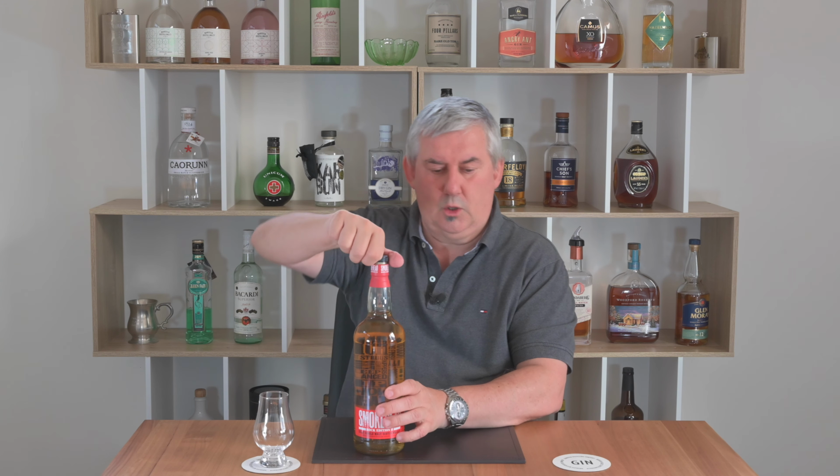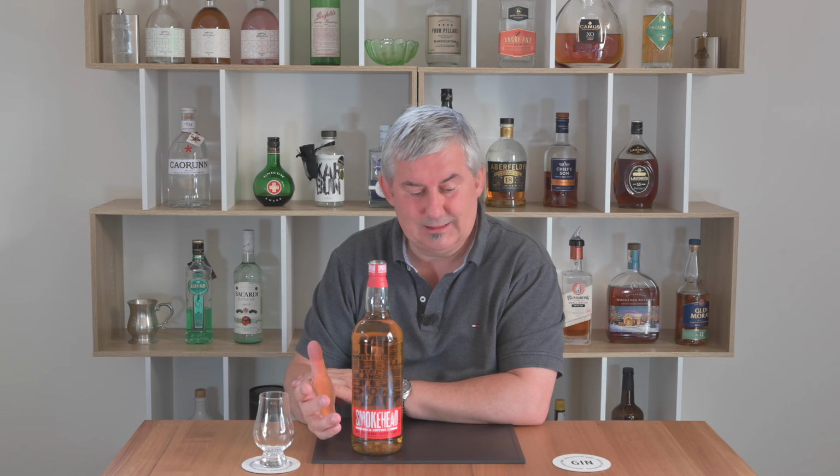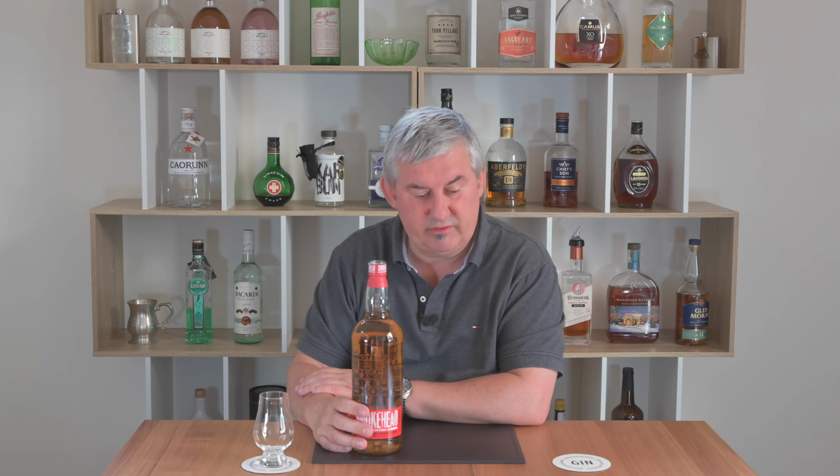All right. So I'll open this up. Oh, nice satisfying little pop of the cork. So, I can smell the smoke from here, folks. So Smokehead is a brand that's very well known for its heavy peated products. And this edition apparently is an extreme expression of that smokiness.